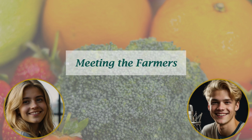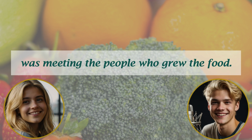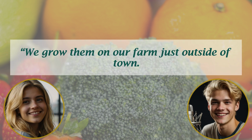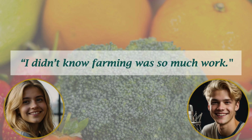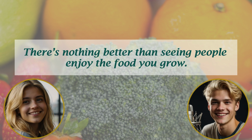Meeting the farmers. One of the best parts of the farmer's market was meeting the people who grew the food. At each stand, the farmers were happy to talk about their produce and how they took care of their farms. "Where do these tomatoes come from?" Jack asked at one stand. The farmer smiled. "We grow them on our farm just outside of town. We use natural methods to make sure they're healthy and full of flavor." Jack nodded, impressed. "I didn't know farming was so much work." "It is," the farmer said, "but it's also very rewarding. There's nothing better than seeing people enjoy the food you grow."